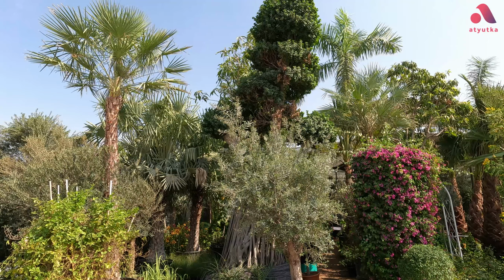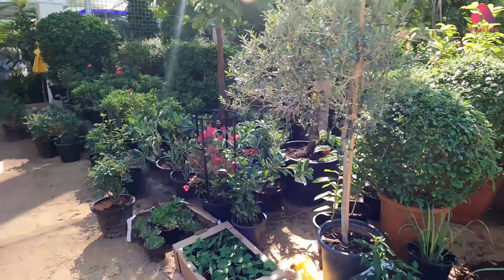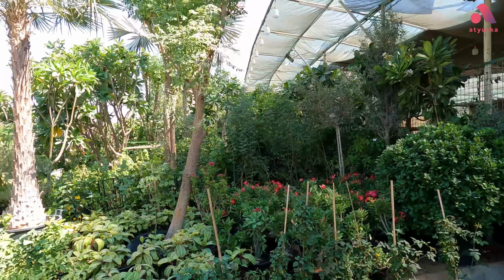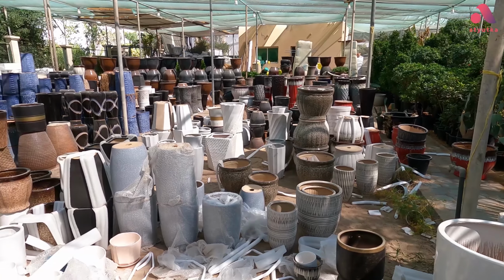This is the Al Warsan area in Dubai, and we are inside one of the many outlets selling plants and trees in bulk as well as in retail. Here you can find all sorts of indoor and outdoor plants. You also get clay and plastic pots of various sizes to suit your requirement.